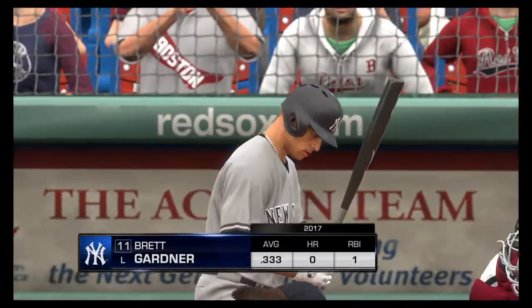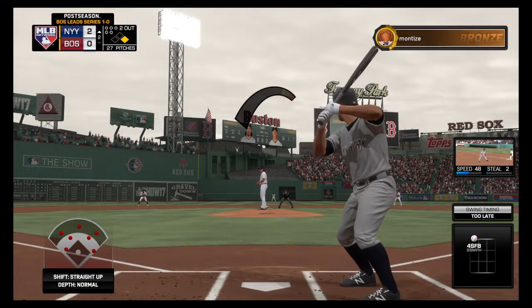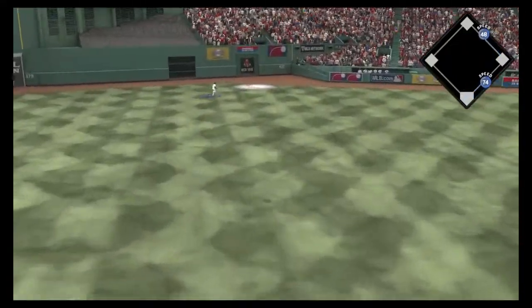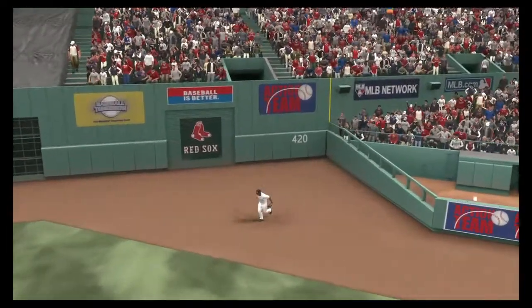Out number 2. Digging in now, Brett Gardner. He takes his first cuts in this one with a man at first and 2 away. Pulled toward right center field. Bradley on the run. And the inning is over.